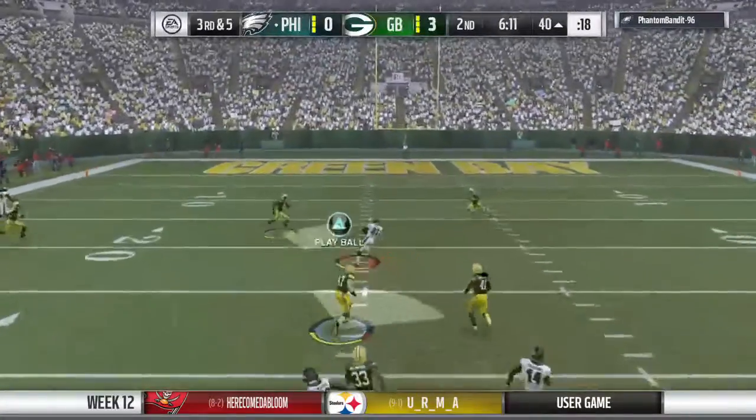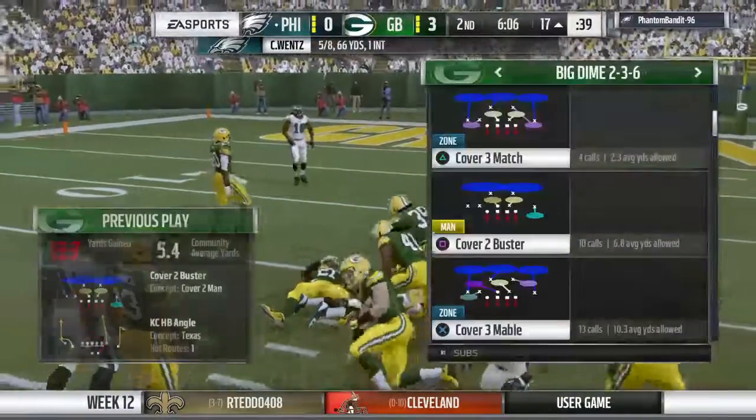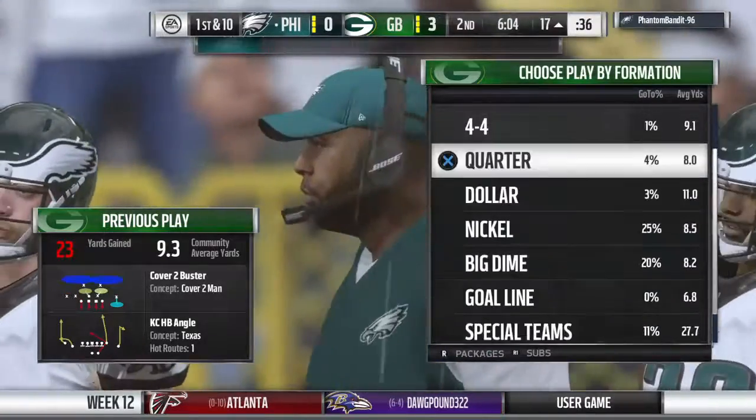Well, we saw him shed a nice tackle on that play. Got a man, and he hits him in stride. And they're able to convert on 3rd with a solid gain of 23.